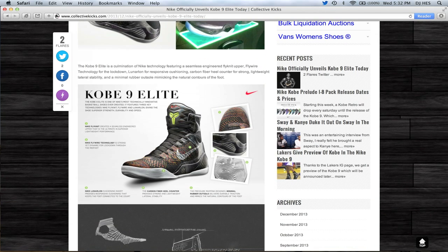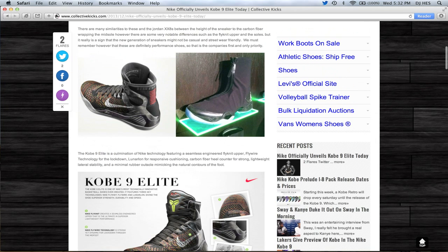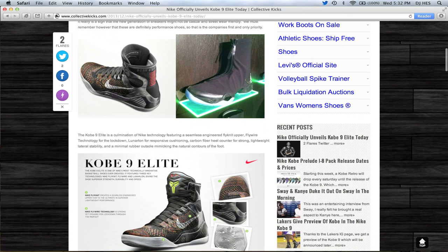Yeah, I just feel like the shoe is definitely geared towards the whole performance aspect of things, just like the Jordan 28 was. As for casual wear, I don't see people wearing this shoe casually, just more or less like the Jordan 28. There's not too many people that do wear the Jordan 28 casually, but at least they have the option to unzip and then roll down the shoe.